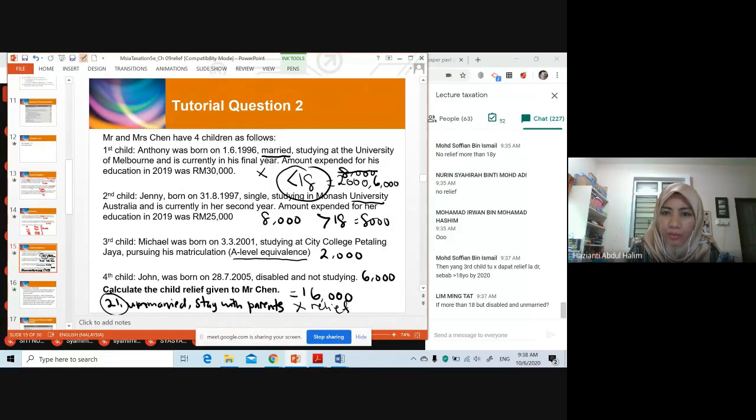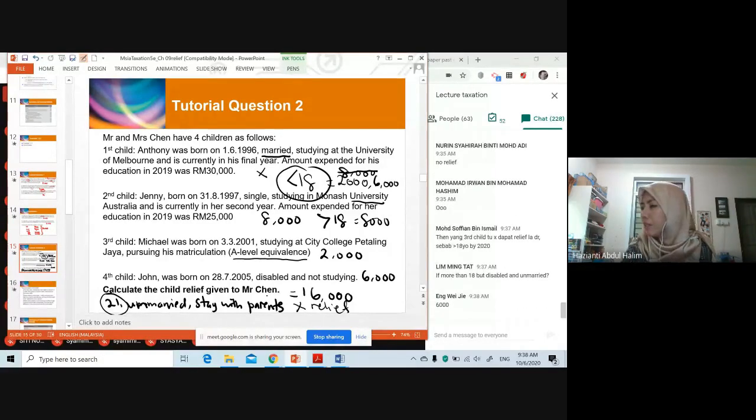Third child. Ini soalan lama ni. Yes, this one for 2019. Kita kena ikut the year assessment. This one should be year assessment 2019. Saya tak letak 2020, this is for 2019. More than 18, disabled, unmarried. Kalau disabled, unmarried, memang 6,000.